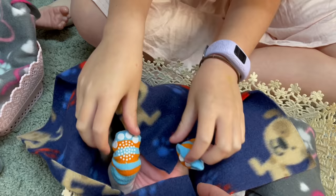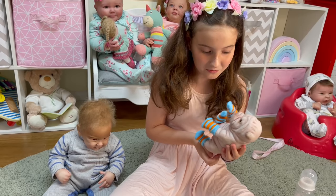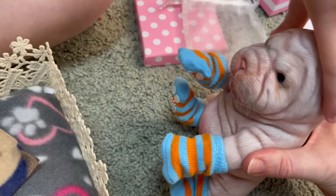Now look what I found for this puppy, Aliyah. These little mitts. Look how cute. This one's big and roly. You could pretend that it's actually real because it's really big. Now, I think we should call him Roly. What do you think? He's so roly. Yeah. He's got all these rolls.